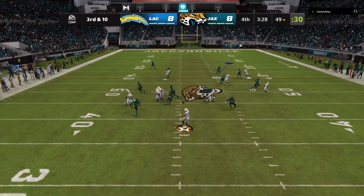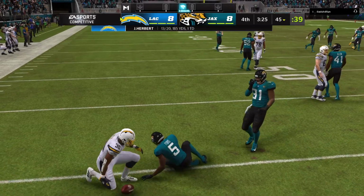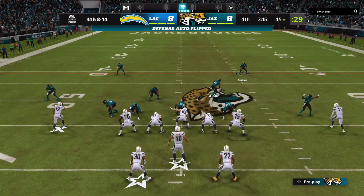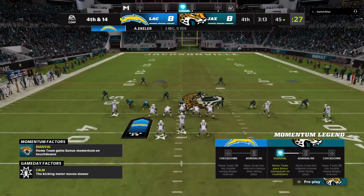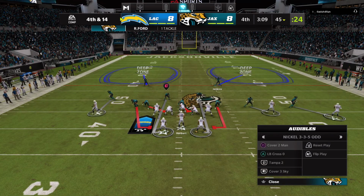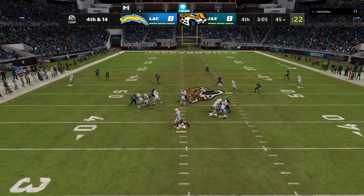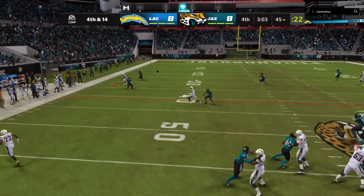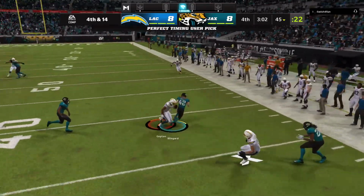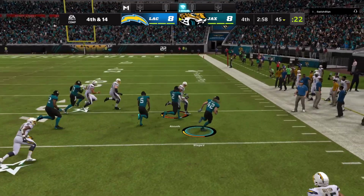Herbert throwing again. On the screen, this is Eckler. And he'll lose yardage on the play back at the 45-yard line. So that'll go as a 4-yard loss on the play. And that'll bring up 4th down. They snap it to Herbert. And this is going to be intercepted. Picked off at the 39.